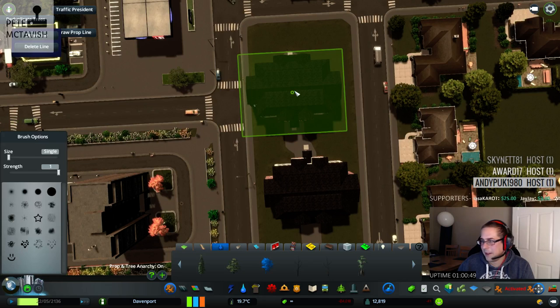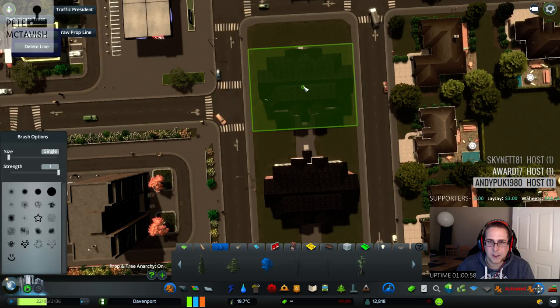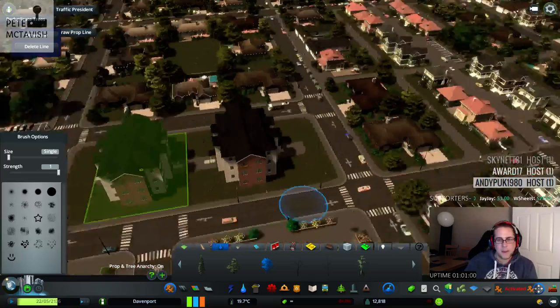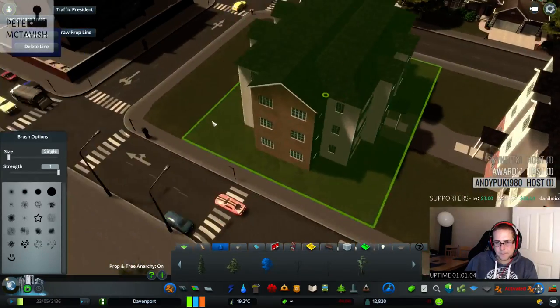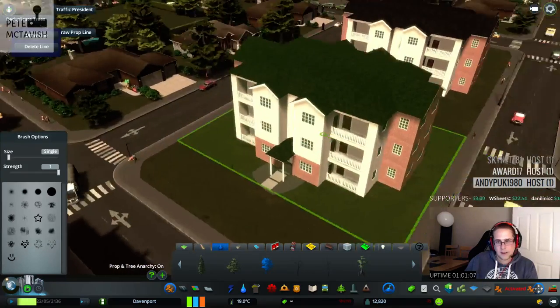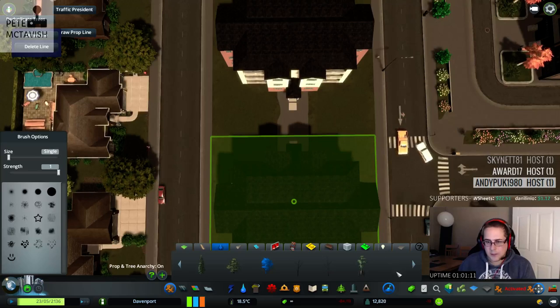Oh, that Move It mod is brilliant. Look at that. It's the kind of mod that I've been after for a while. So should we have those lined up that way? Yeah, that looks good. Okay. And if needs be, then we'll just have to start. Let's start working our way through this bit now as well.